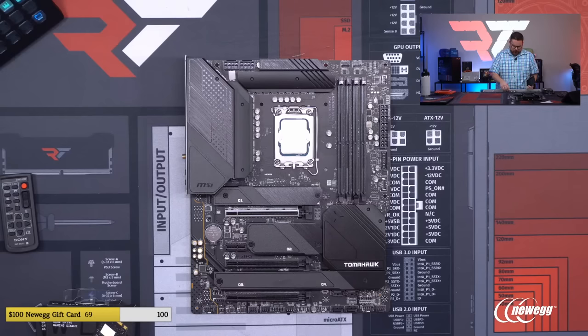In terms of your RAM compatibility, it's not necessarily that the chip would be fine with that speed of RAM, 3000 megahertz.